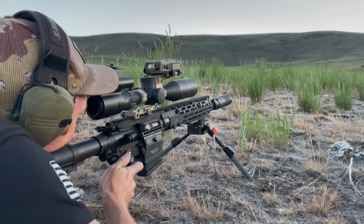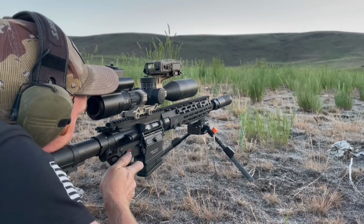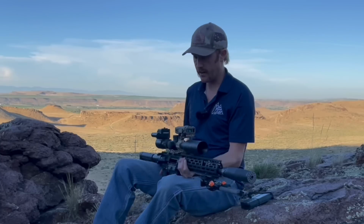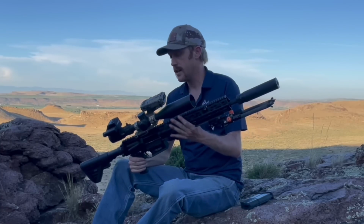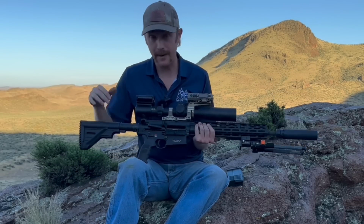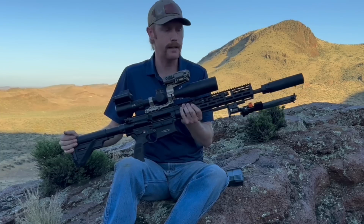So from an accuracy perspective, the rifle shoots. It shoots really, really well. That kind of generic hand load I put together is a performer. So that's my review of the accuracy. I am really, really happy with it. Now, from there, what are my thoughts on the rifle? I have a number of thoughts, but I'm just going to chat through the pros and cons as they come to me.